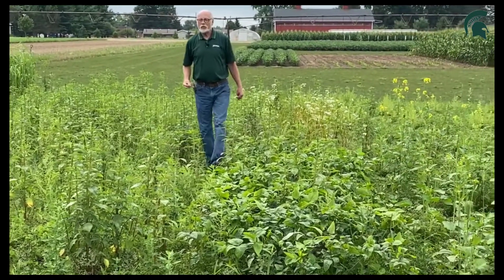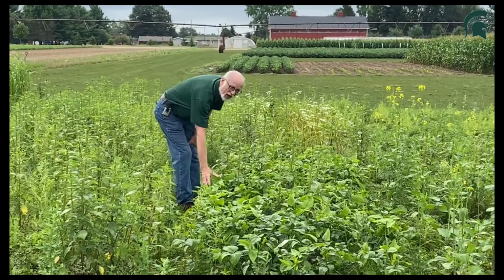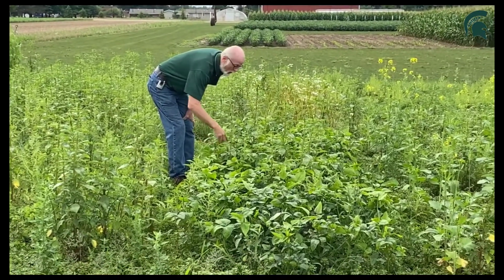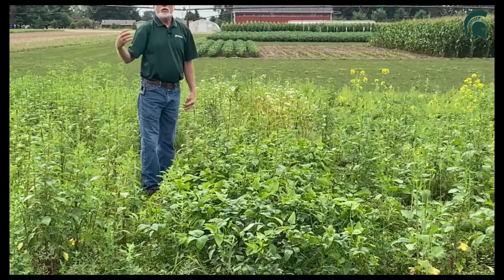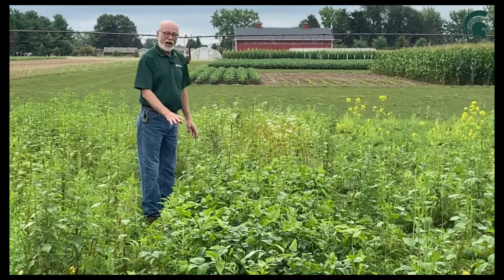Some of you have asked me about, should I put cowpeas into my cover crop mix? Well, we've got a pretty nice stand of cowpeas here. And again, cowpeas like hot weather. So we've got a really nice stand of cowpeas.